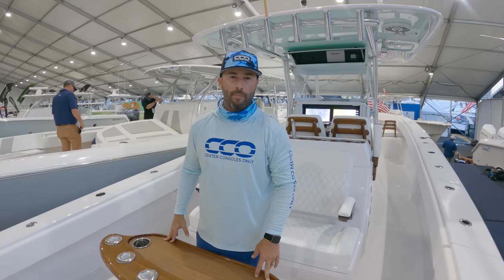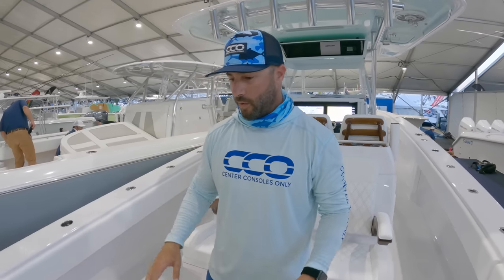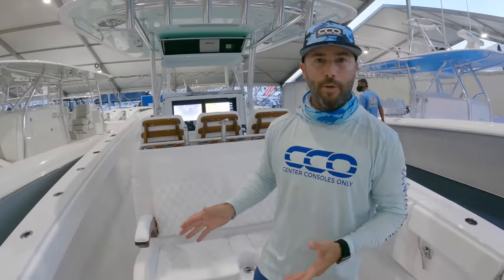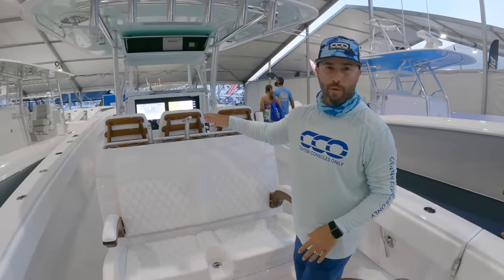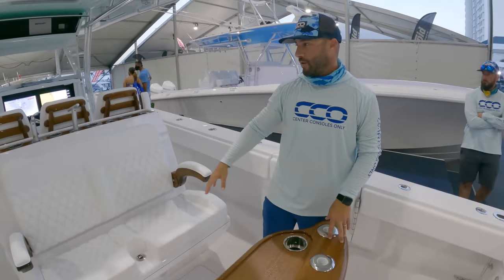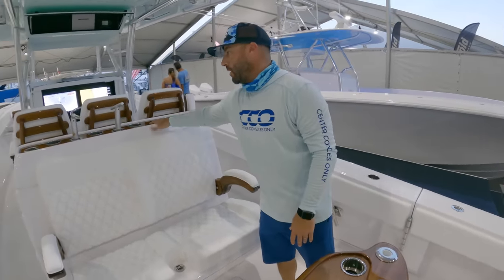So we jumped on the Bahama Boatworks 41, and we're gonna take you on a quick tour of this customized beauty that they came up with. Bunch of Release Marine products, as you can see, with this rocket launcher, the accessories like the armrests, even up here above the leaning post.